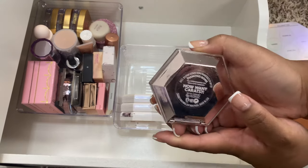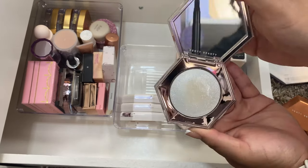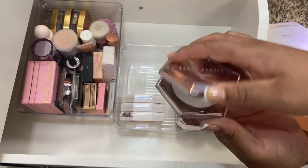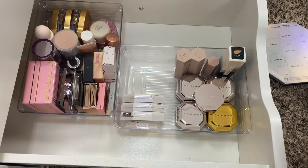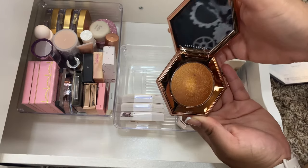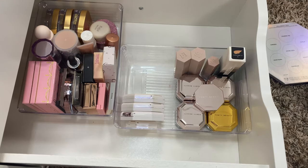The classic How Many Carrots, the first one of the Diamond Bomb collection. And then Cognac Candy. Ooh, look at that baby. Yes. They all give what they're supposed to give, right?